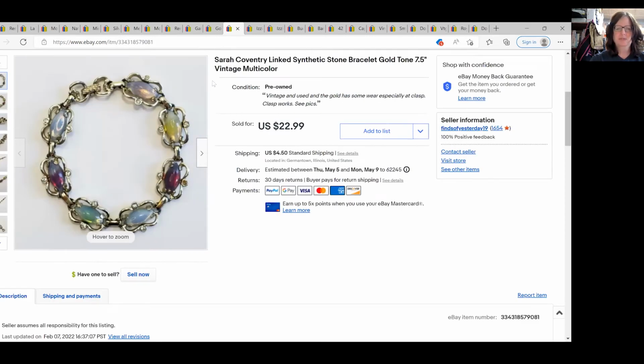This next one's a Sarah Coventry bracelet, sold for $22.99. I paid $1 for it. They're all in at $27.59. My profit was $19.23.